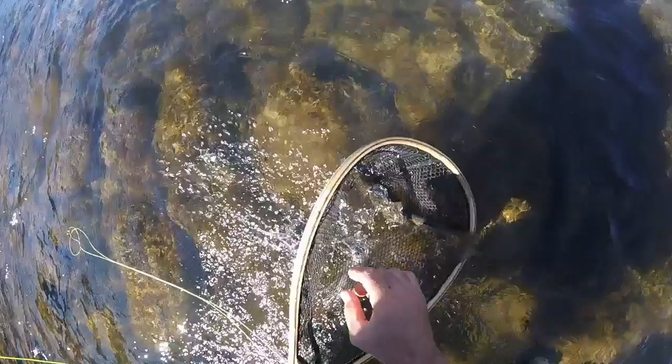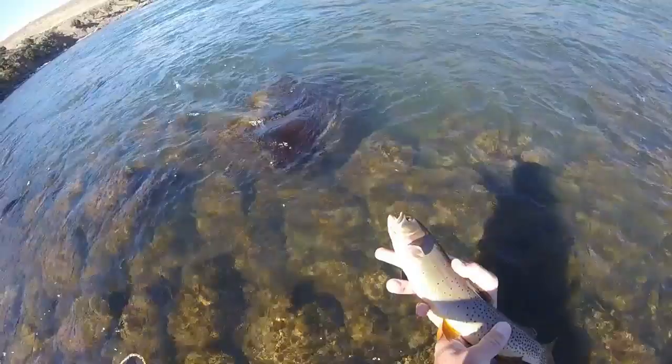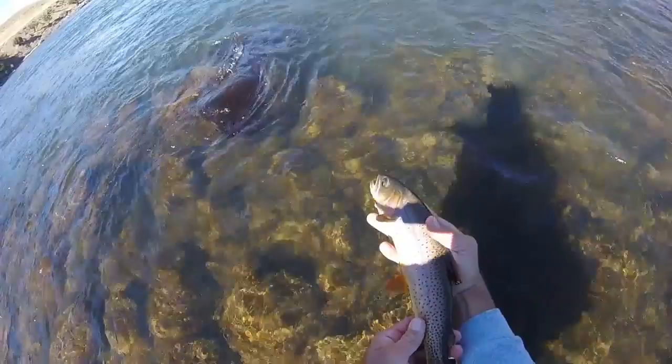Oh, come on. Oh, the shower's real hard. Look at that. Oh, yeah. Oh, there's those cuts. See those cuts? Beautiful. About 13 inches. There you go. Beautiful. Okay, guys, the wind is a whipping.